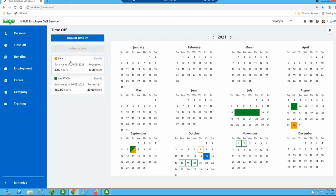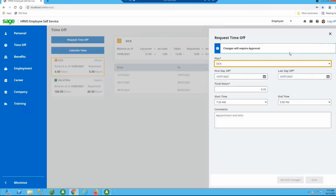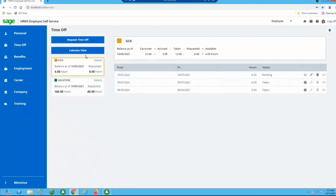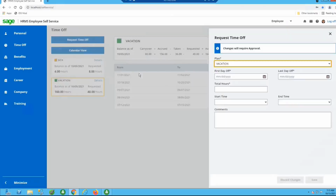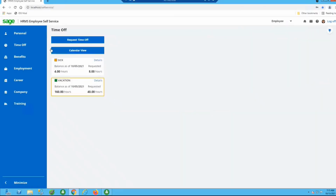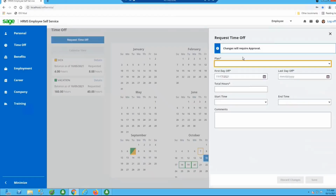The details of each plan are here for your balance. You can also go to the details and see more of how the calculation was done. And you can see each day so that if anything's pending, they can go in and update it from here. Or they can go to the request time off from here. They can also go back to the calendar view, and if they're in the calendar view, they can click on any day and select the request time off for that day.